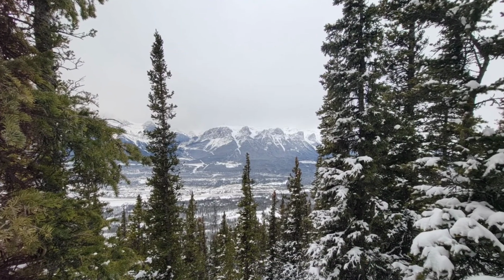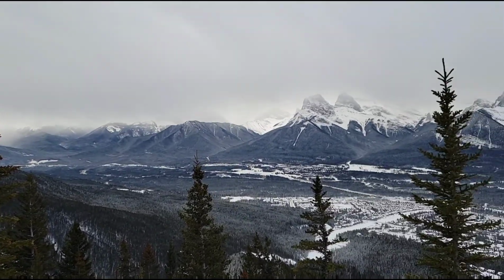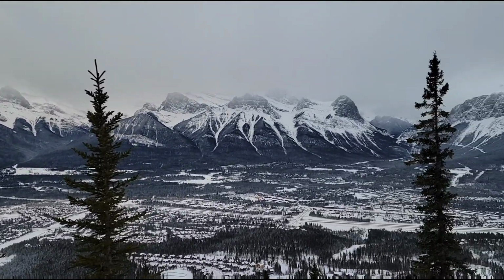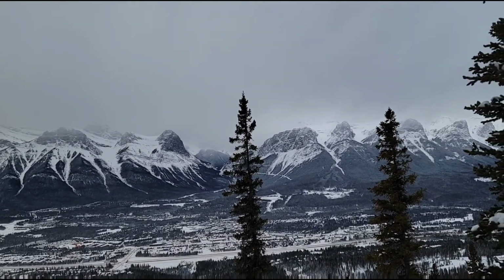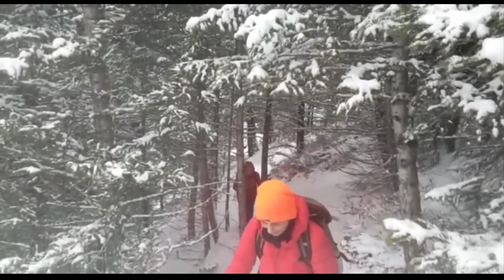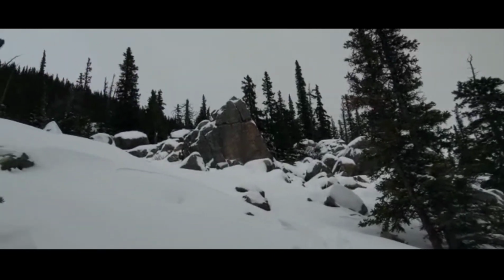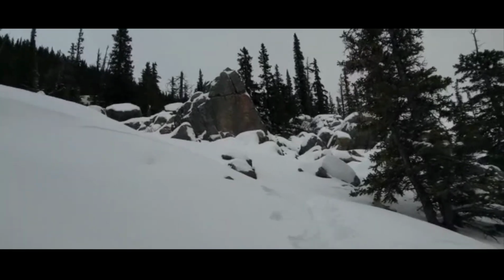There's actually interesting history about Mount Lady Macdonald. Wikipedia says that the mountain was named in 1886 after Susan Agnes Macdonald, wife of Sir John A. Macdonald, the first Prime Minister of Canada. And the Macdonalds crossed through the Canadian Rockies in the newly built Canadian Pacific Railway on their way to Vancouver.